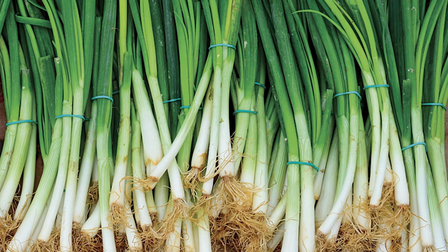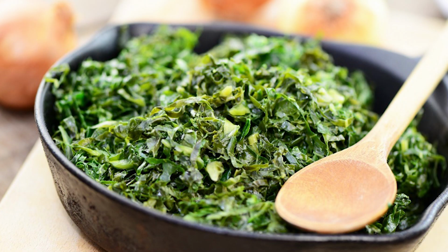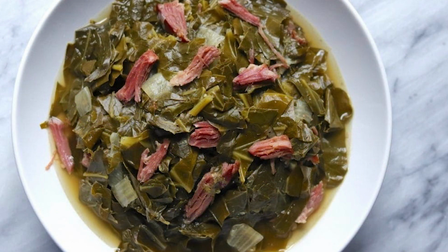Some of the other items we grow in our farm are things like green onions that we're able to actually sprout from the green onions we use in our kitchen when we make meals. We also grow what we call hardy greens. These are things like kale and collard greens that you cook down instead of the lettuce, which we eat fresh.